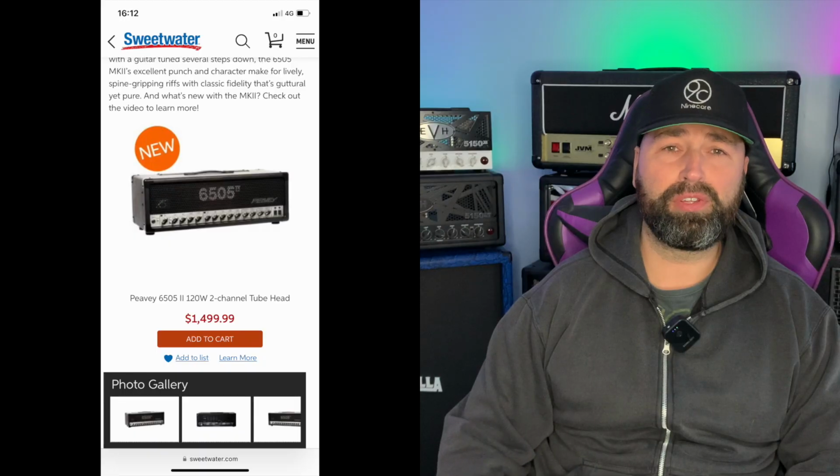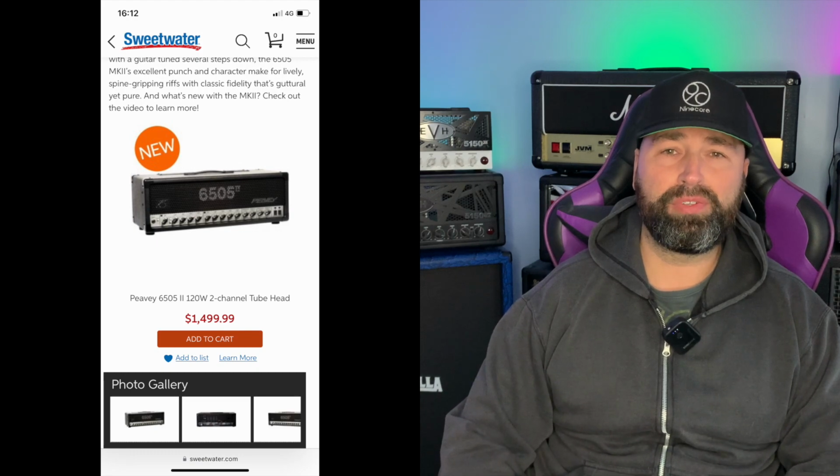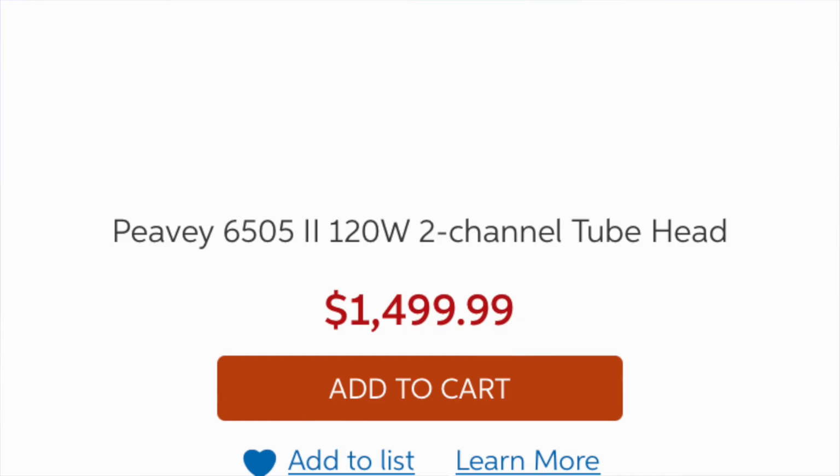The problem is that I'm massively disappointed because yesterday I saw the 6505II appear on Sweetwater. And when I looked on the Sweetwater website, I saw the retail price of $1,499 and I cannot understand why, because as far as I'm aware, the only new things on this amp are new transformers, 2 new badges, and on the back there is a different voltage selector now. So if you travel to a different country, you can change the voltage and it applies to whatever country you're in. And I think that's a great idea.